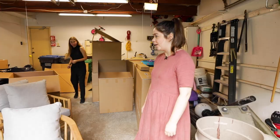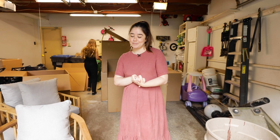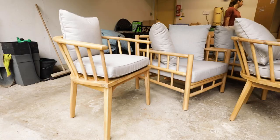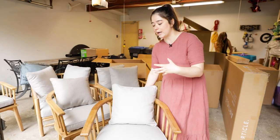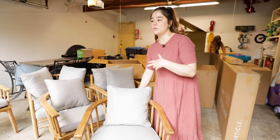Okay, so Alana started unpacking all of this gorgeous furniture. You guys, this is from Article. I'm so thankful to be besties with Article because they just make all of my makeover dreams come true. So we ordered these stunning dining chairs and I didn't want to get classic dining chairs. I wanted to get something that felt more like a lounge chair because we really want to make this an extension of the indoors. You could totally use these indoors.